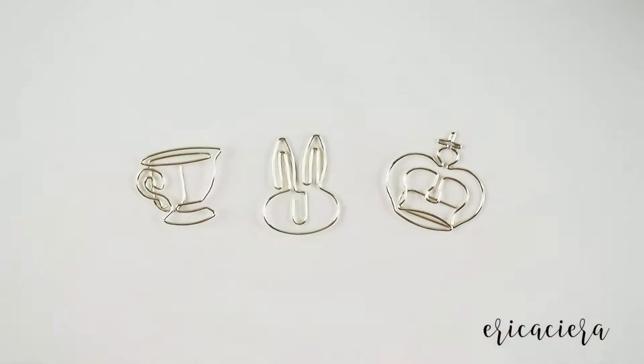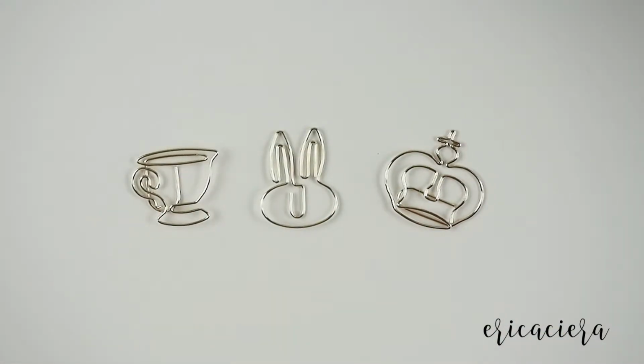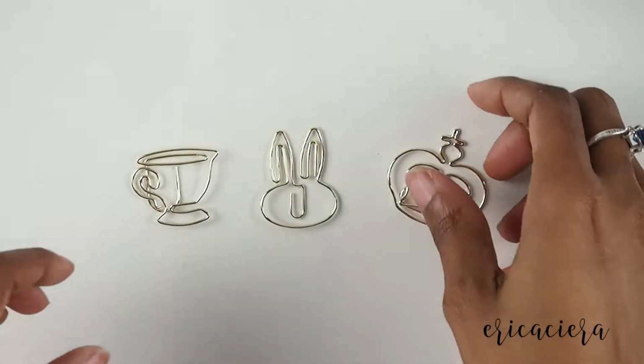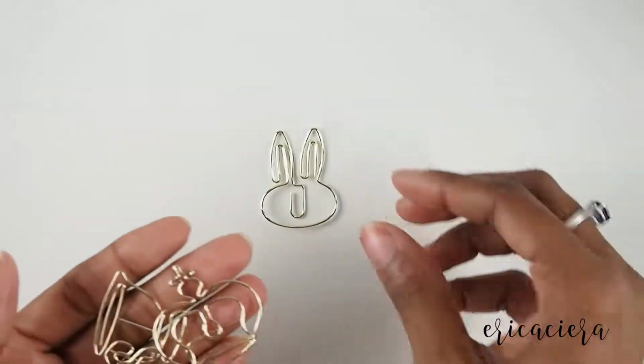So this is what they look like here. There's the teacup, the bunny, and then the crown, and they're super cute, and they are gold, which I definitely appreciate. I am a gold and silver person. I do not like rose gold.